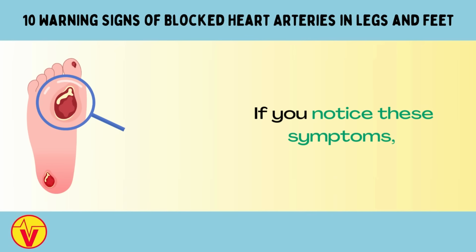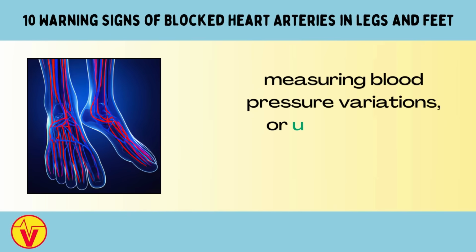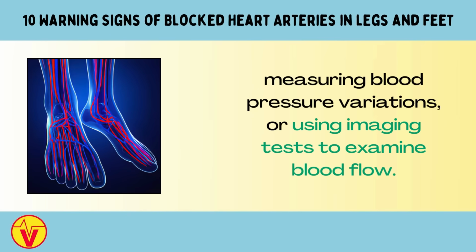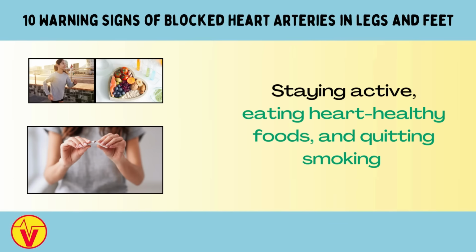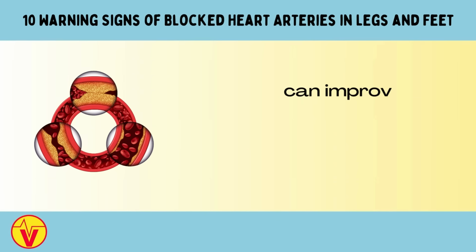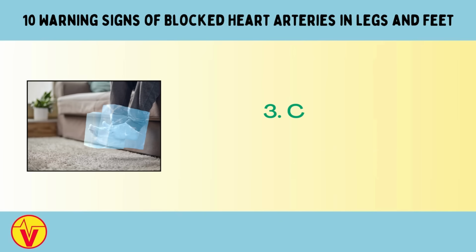If you notice these symptoms, a doctor can check circulation by assessing the pulse in your feet, measuring blood pressure variations, or using imaging tests to examine blood flow. Staying active, eating heart-healthy foods, and quitting smoking can improve circulation and slow the progression of arterial disease.